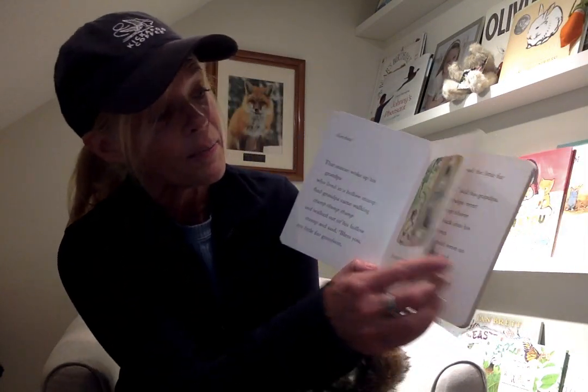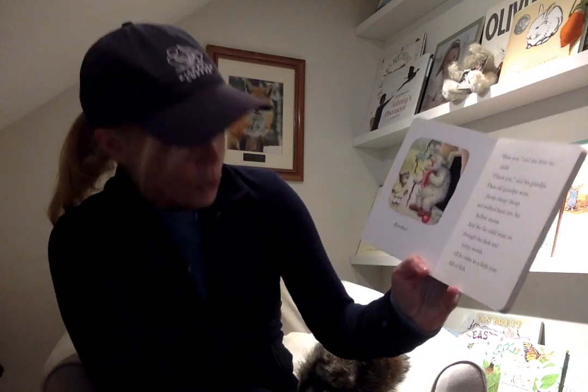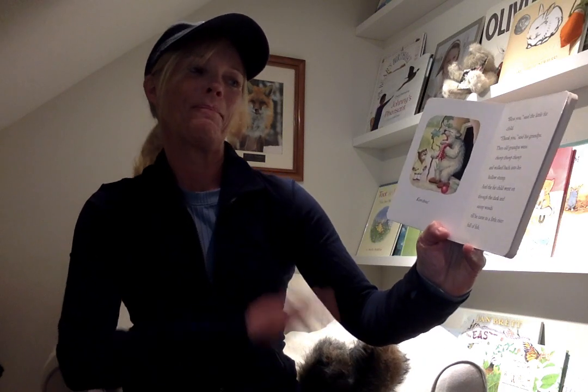Kerchoo! The sneeze woke up his grandpa, who lived in a hollow stump, and Grandpa came walking out. Thump, thump, thump. And walked out of his hollow stump and said, well, bless you, my little fur grandson. Every time you sneeze. Kerchoo! Bless you, said the little fur child. Thank you, said his grandpa. Then old grandpa went thump, thump, thump and walked back in his hollow stump.